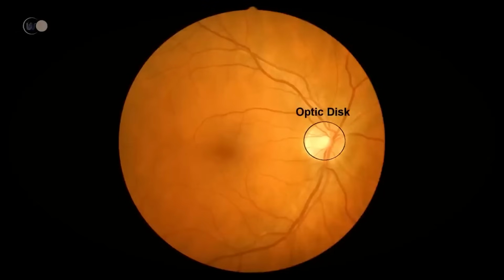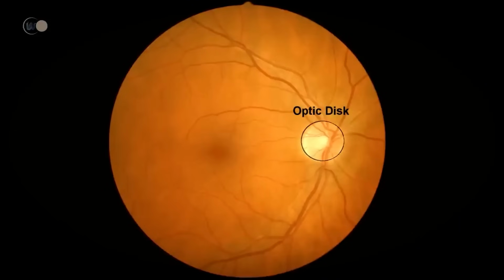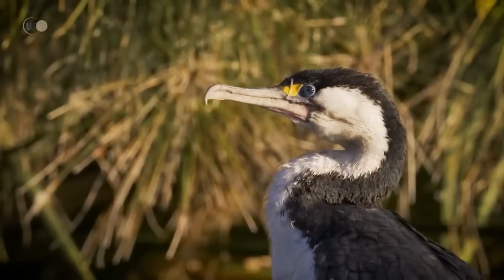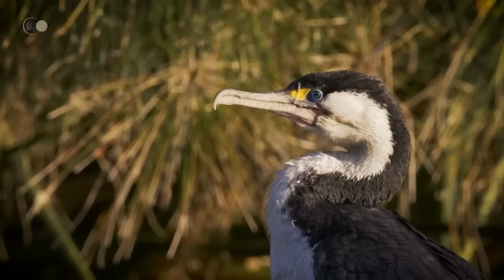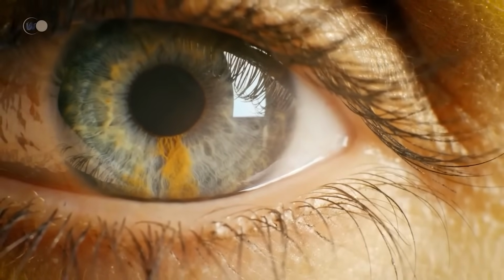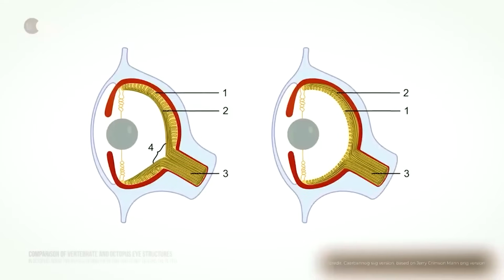Another tricky aspect is the presence of a blind spot, where nerve fibers that cross the surface of the retina come together before tunneling through it to emerge as the optic nerve at the back of the eye. This list of inelegant features could be extended to include other examples. These imperfections are by no means inevitable features of a camera eye, as octopuses and squids have evolved independently of camera eyes which do not have these defects.